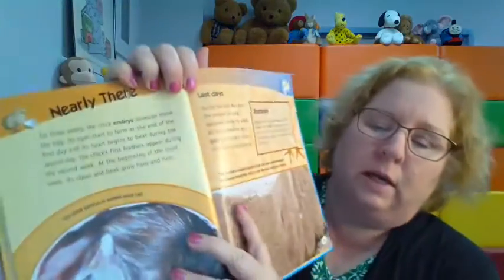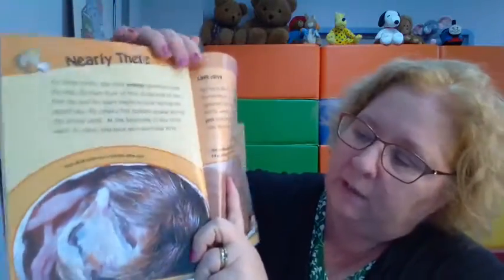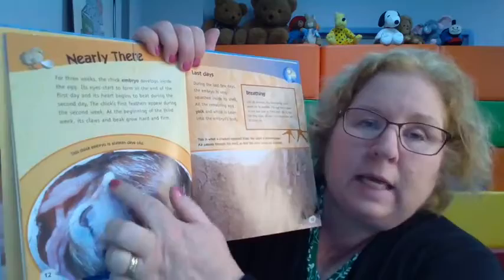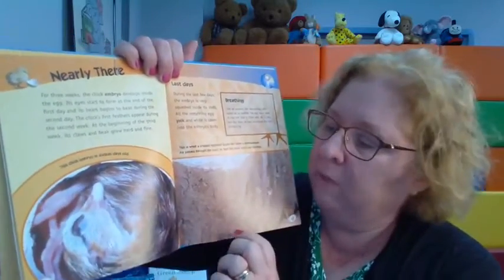Here is a picture. I hope you can see it. This is a picture of a baby chick inside of its egg. So you can see it's all kind of curled up. You can see it's got its beak and its little eye is closed and its little legs here. And at the end of the chick's beak, there'll be a little sharp spot called its egg tooth, and it will use that to tip its way out of the egg.